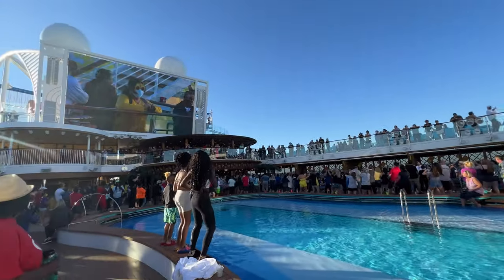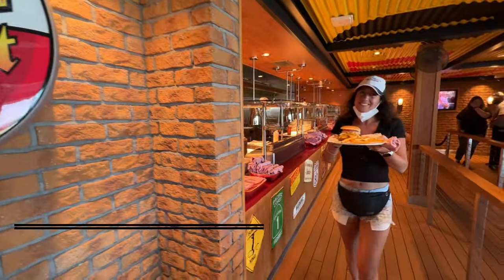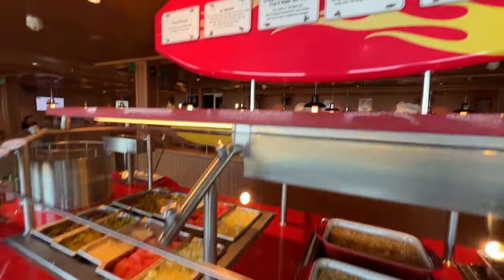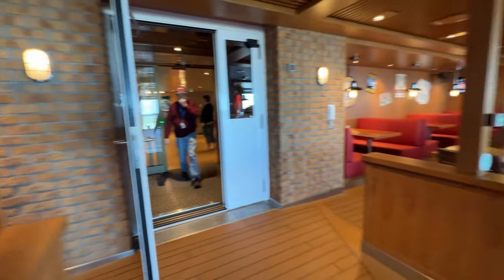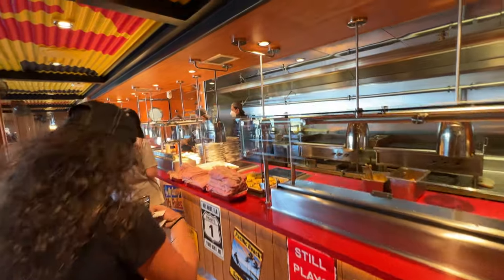All right, drum roll, let's start with number 10. That's right, Guy's Burger Joint. That's right, number 10, and in our opinion, traveling all over the world on all kinds of cruise lines, if you want the best burger on the ocean, it is definitely Guy's Burger. Carnival just did an amazing job by adding this to the fleet.